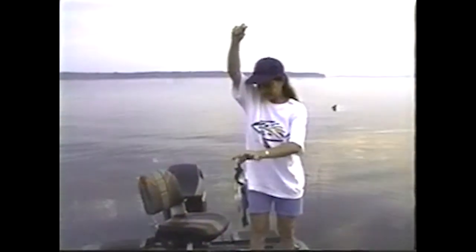Hold him up. Let's see what we got. Oh, that's a little fat one. That's one of the ones they call a little Kentucky bass. Yeah, that's going to be close to 14 inches. But look how fat he is. All right. That's what it's all about.